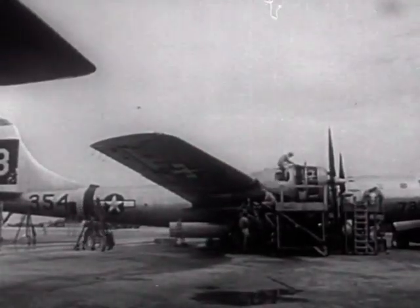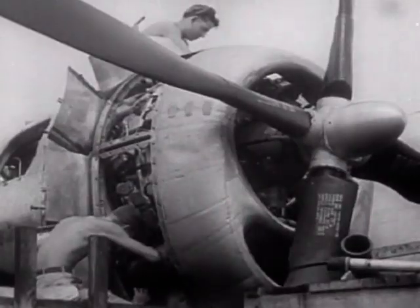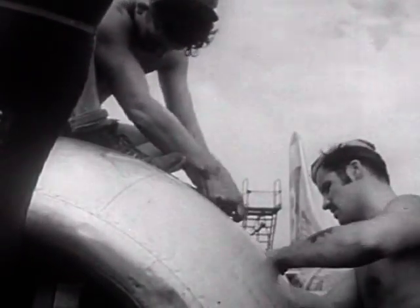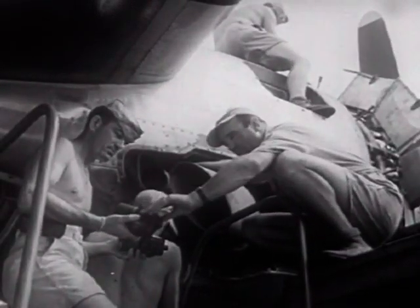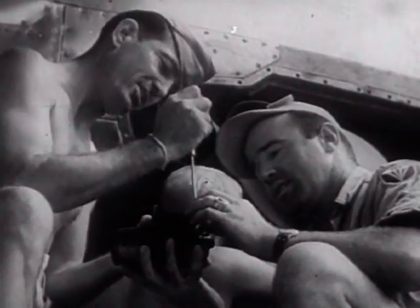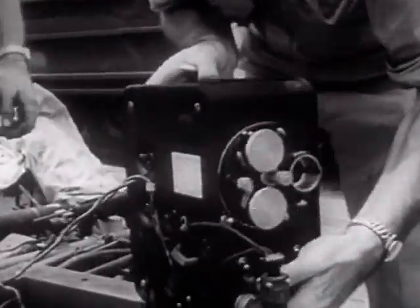On Kwajalein, the ground crews prepared for Crossroads, fully aware of the watchful eyes of the world. With calm precision, they checked the motors for last-minute adjustments. Each entire aircraft was given a final tune-up. Special equipment long kept under protective covers against the elements was brought out and installed.